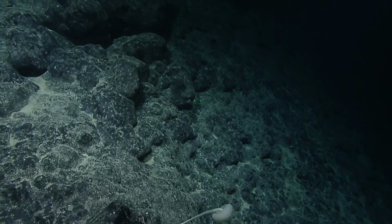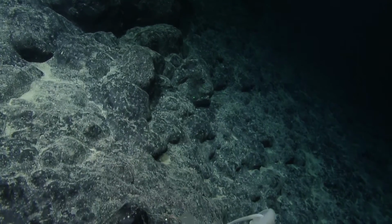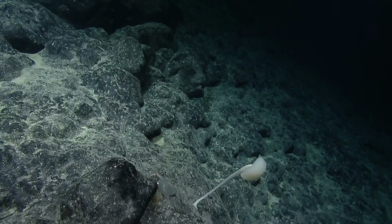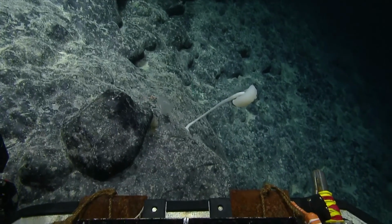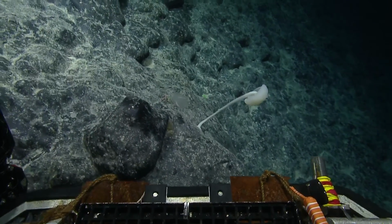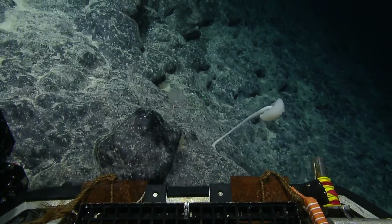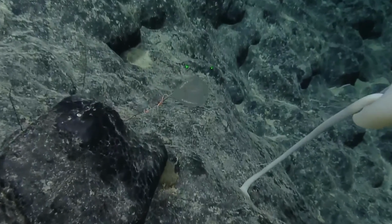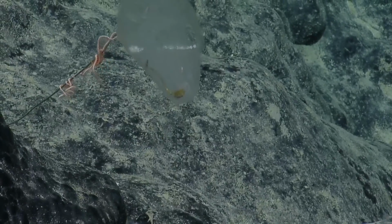Relative to the ctenophore? I don't know. I think I got it. Go for zoom. Yeah, that's a tunicate. That's beautiful.